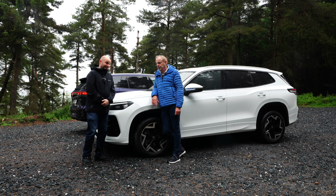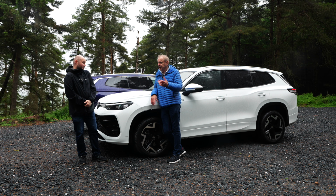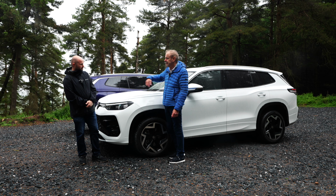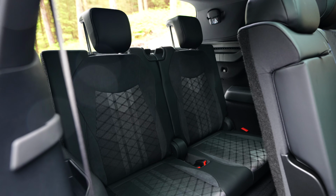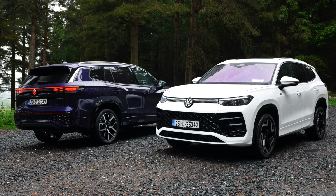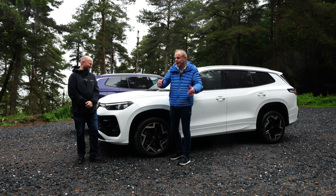10 grand is a lot of money. As you say, it's a kitchen, it's a few holidays. It's an extension on your house, you know, it's a lot of money. It's 2 holidays a year for you and your family. Just because you want diesel. There's no other advantage. 7 seats and slightly more towing is all you want. If you're not towing and you want a family car, why not? Just get rid of 2 of your kids. Yeah, let them walk like the old days. Things were better in the old days.